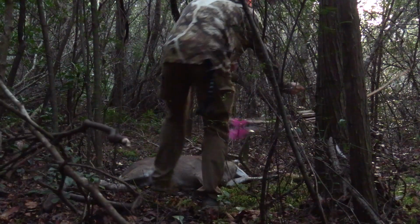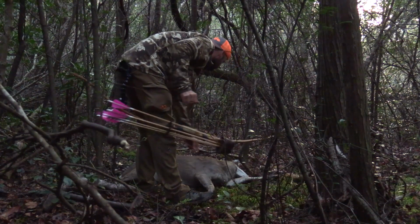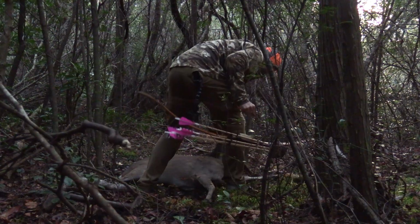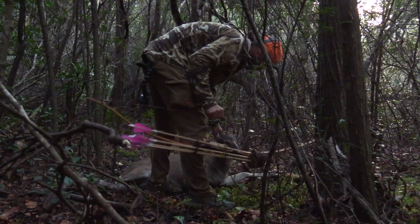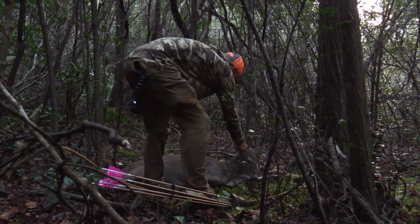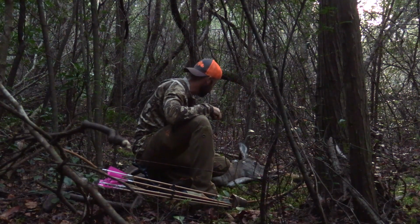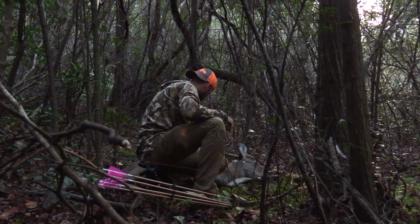Nice young doe. That was a hell of a shot, but it went right through the shoulder blade. Got a little white blaze on her face, look at that. Oh man, these little Florida deer are so small.